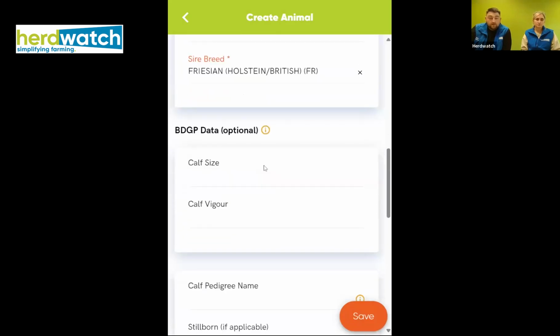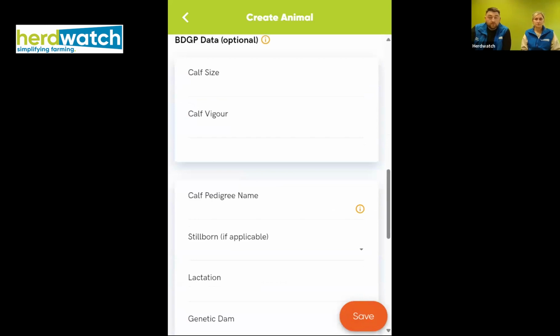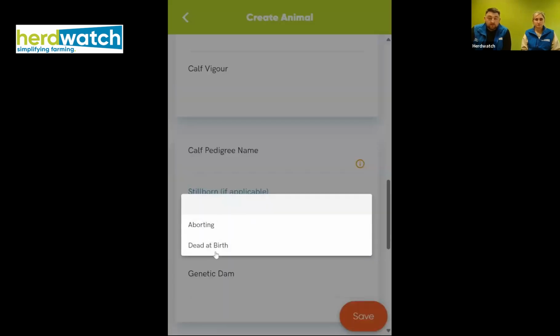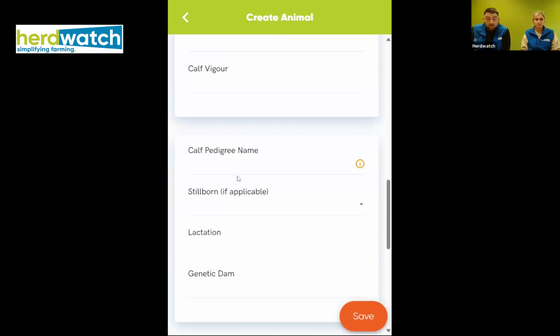You have optional fields here on calf size and vigor. You can input your pedigree name if it's a pedigree registration. In the event that the calf died at birth, you can put in if it's stillborn or not in Ireland. There are different options in the UK and Northern Ireland. If the calf had died, we'd register them. But say for the purpose of the demo here today, we're on an Irish herd.